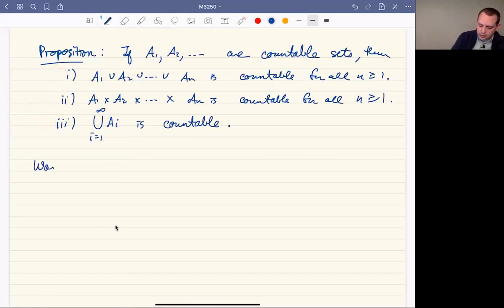So just as a warning, the infinite Cartesian product of countable sets is not countable. In fact, this is slightly strange, but if you were to take the Cartesian product of an infinite number of sets, that Cartesian product can be uncountable even if the sets that you're taking are finite.